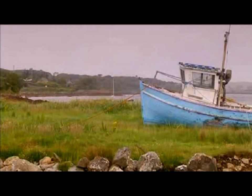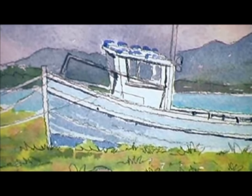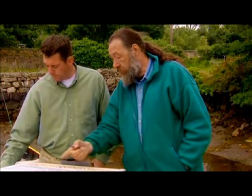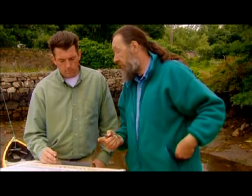What's that thing there now? It's like a pulley for pulling up nets or something? Yeah, it's either a pot hauler or a net hauler. If this boat was being used for lobster potting, it hauls up a string of pots. It's a winch, basically. Yeah.